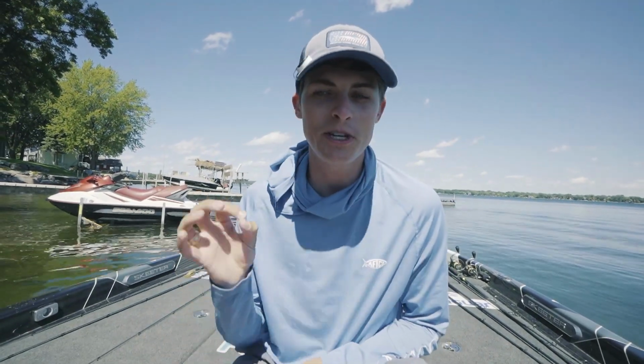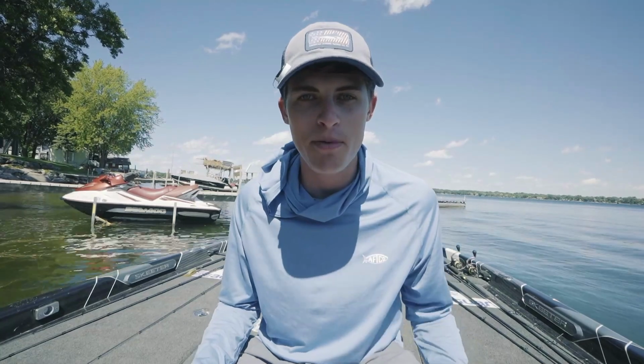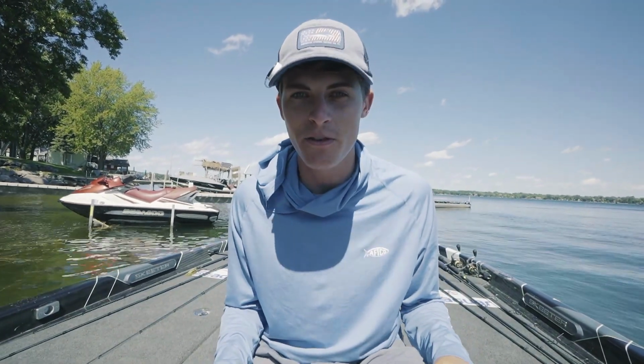But today's topic is going to be about docks. I've been fishing docks my entire life, whether I was a small kid sitting on my grandpa's lap throwing a bobber and a piece of bread for bluegill off the dock, or now with a bass boat like this one that I get to travel around the country and fish all different types of fisheries.